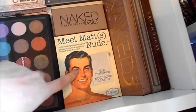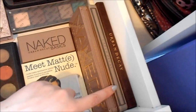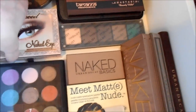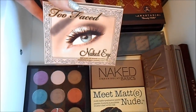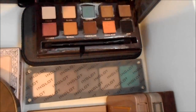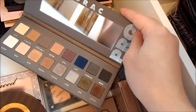Next I have 2 matte palettes. I have the Balm Meet Matte Nude and the Urban Decay Naked Basics. I also have the Urban Decay Naked 1, 2, and 3 palettes. I have an Inglot eyeshadow palette that I put together myself. Next I have the Too Faced Naked Eye palette. I have the Tarte Rainforest After Dark palette. I have the Anastasia Tamanna palette, looks like that. And I have the Urban Decay Smoked palette. I also have the Lorac Pro 2 palette.